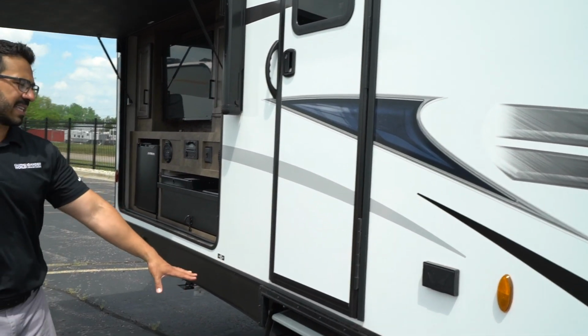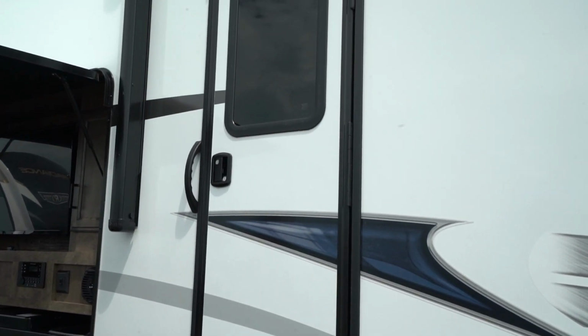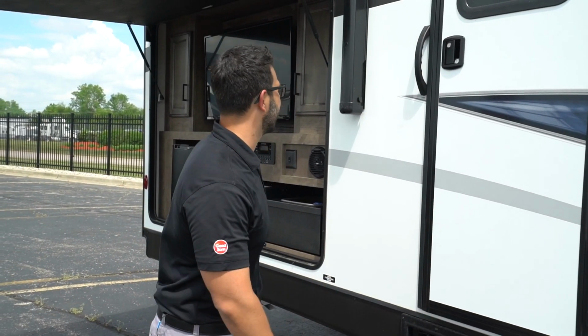Electrical outlet back here. Secondary entrance directly into the bathroom. So after you open a couple bottles, you need to use that bathroom, need to break the seal, it's easy to access that bathroom.